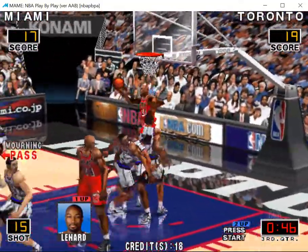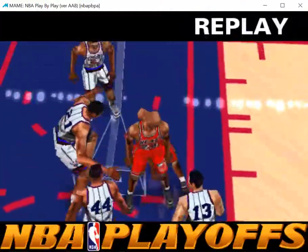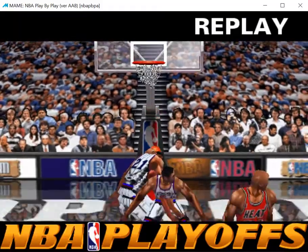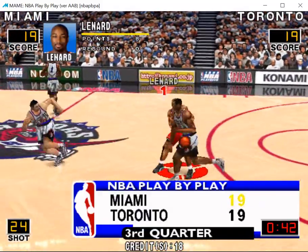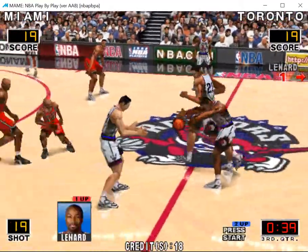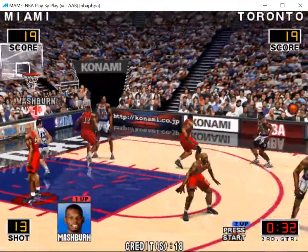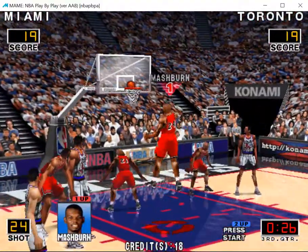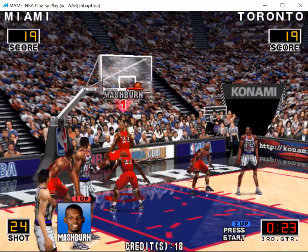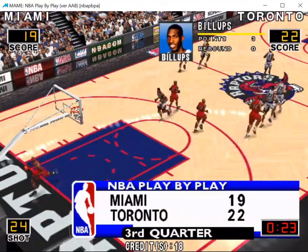Here comes Leonard. Reverse way up. Now we watch the replay. Now, let's get back to the game. Ahead to Christie. Twins it back to Billups. Here's Billups from downtown. The Raptors lead the Heat.